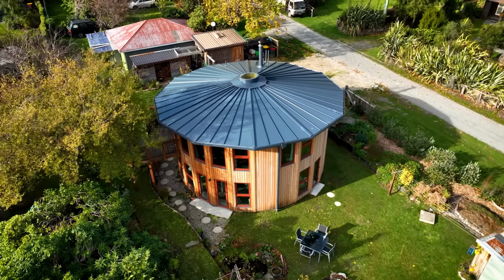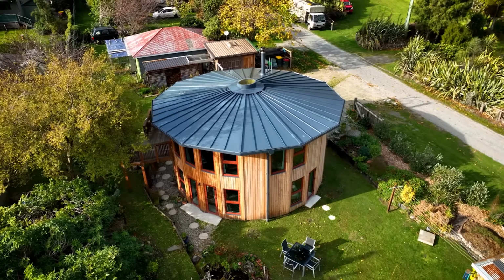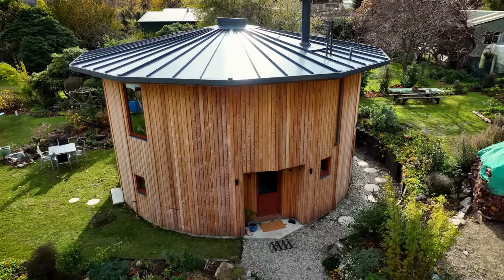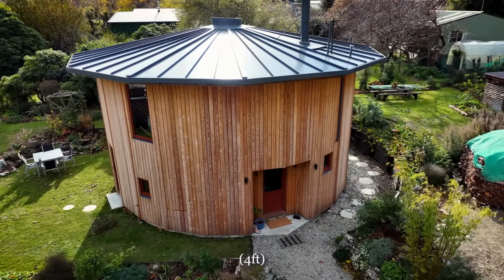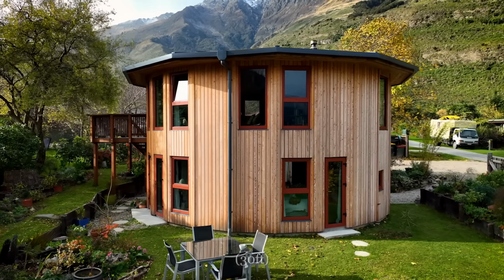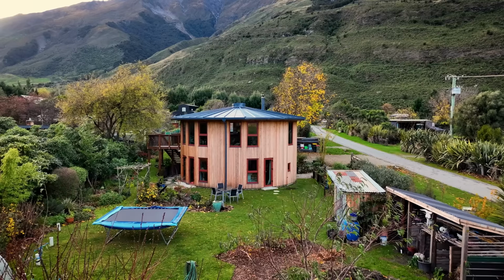Thank you. So this is a roundhouse. Yeah, it's a roundhouse with 24 sides, as opposed to being a full circle like a yurt. At 1200 millimetres per side, it creates a diameter of 9.2 metres. Therefore, we have a decent size house to raise our family of 5.